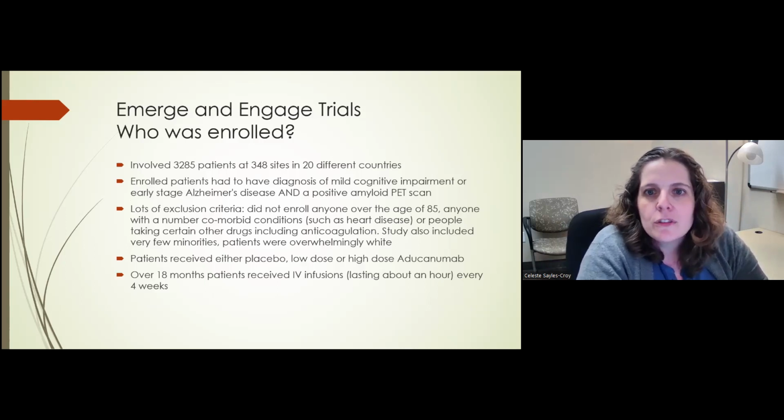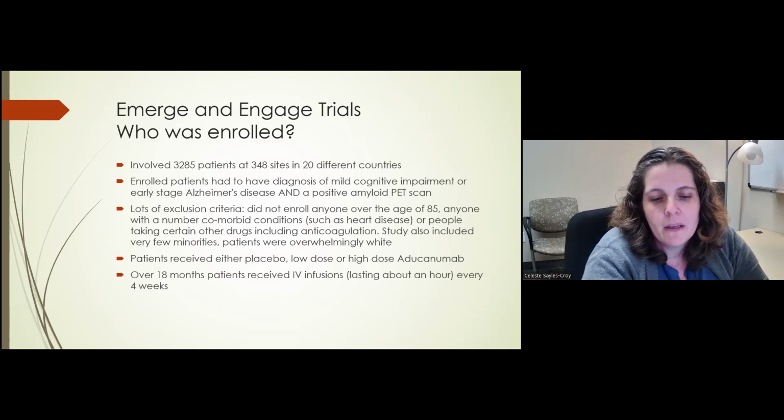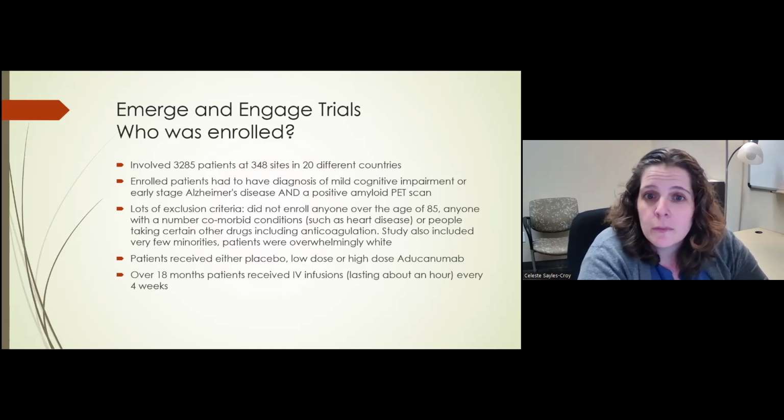Just in brief, in those 2 trials there were about 3,285 people. It was in a lot of different sites and in many different countries, which was excellent. Whenever you have these studies, you always want to try to get as many different areas and as diverse a population as possible. They enrolled patients that had to have a diagnosis of mild cognitive impairment or very early stage Alzheimer's disease, and they had to have a positive amyloid PET scan.